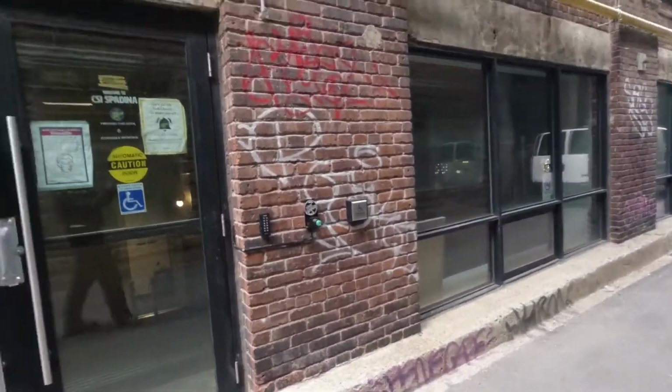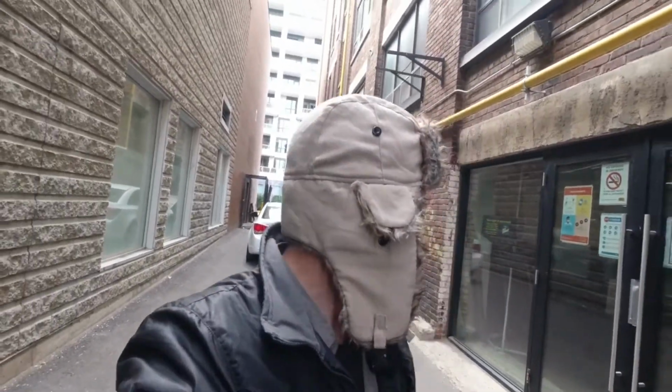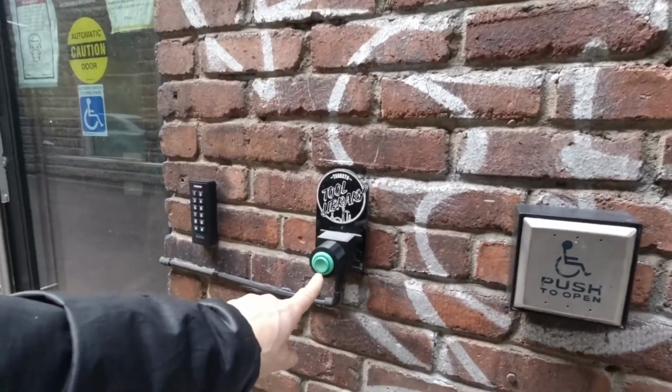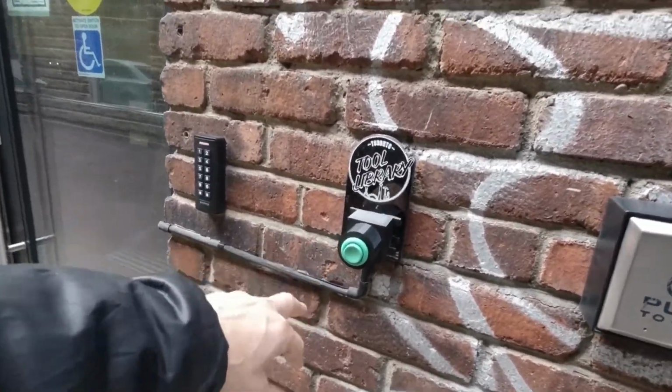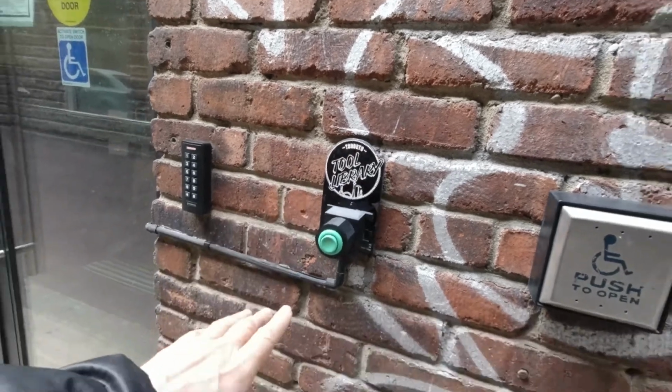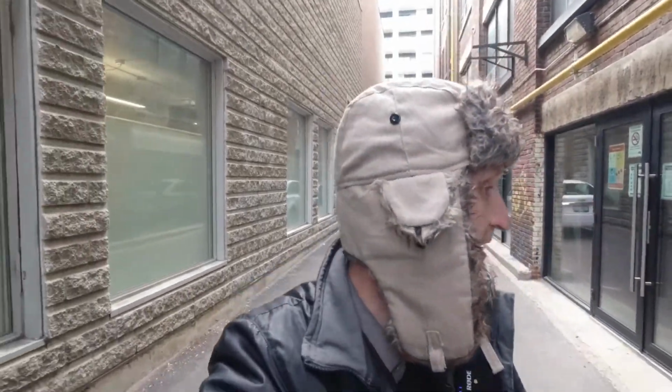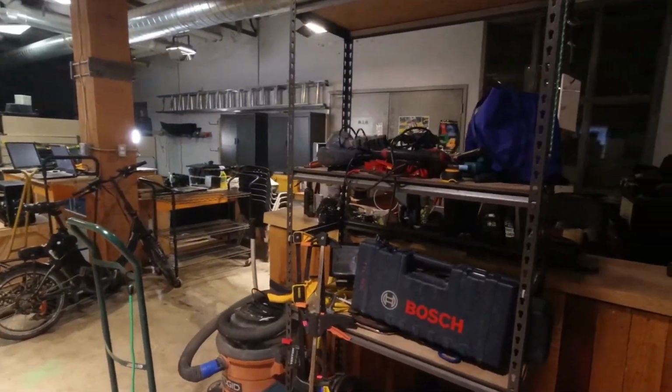And then the other thing that you need to know about, guys, if you make your way to this entrance, is that right here is the bell, and it's clearly marked with the tool library. So you basically need to just tap that green button there, and that is going to let us know that you are outside, because basically the doorways are not open to the general public. When you return your tools, we're going to get you to return them to a specific area where they're going to go into quarantine for 3 days.